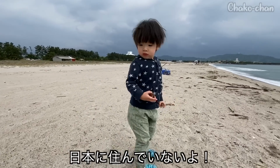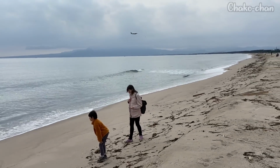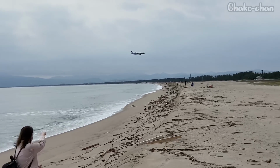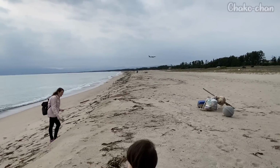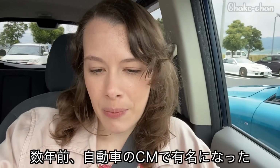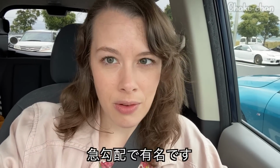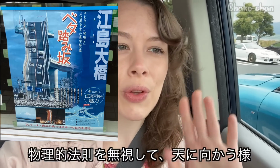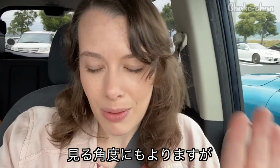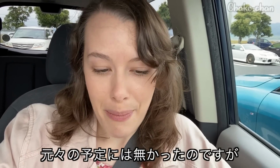Hey guys, it's day two of our trip and welcome here. A few years ago, there was a very famous, I think maybe it was trending on Twitter or YouTube or something, but there's this incredibly steep bridge in Japan. It almost looks like it defies gravity. It's so steep. It looks like you're going vertically up in the sky, depending on what angle you see it from.